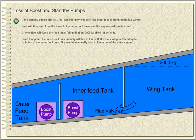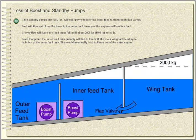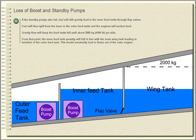Gravity flow will keep the feed tanks full until about 2,000 kilograms, 4,400 pounds per side. From that point, the inner feed tank quantity will fall in line with the main wing tank, leading to isolation of the outer feed tank. This would eventually lead to flame out of the outer engine.